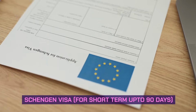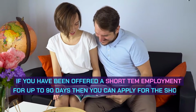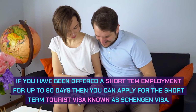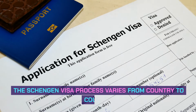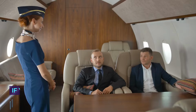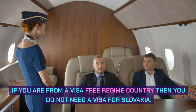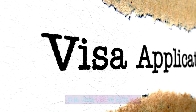Schengen visa for short-term up to 90 days. If you have been offered short-term employment for up to 90 days, then you can apply for the short-term tourist visa, known as the Schengen visa. The Schengen visa process varies from country to country. If you are from a visa-free regime country, then you do not need a visa for Slovakia. The visa fee is 60 euros.